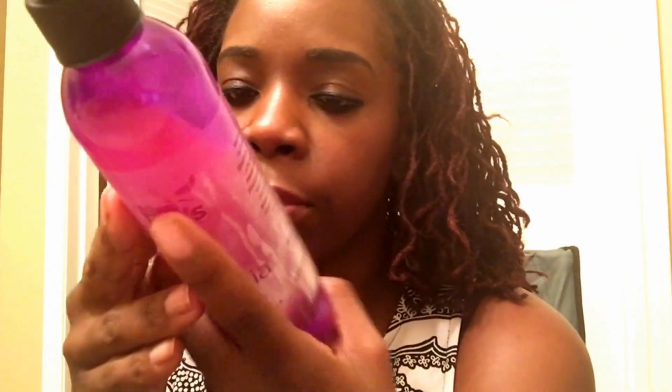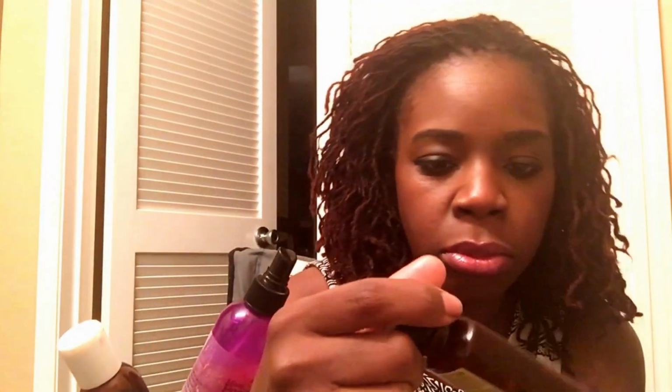This is just, I used up the conditioning moisturizer that was in here. And this is water with a little bit of jojoba and argan oil. From time to time, I use African's Best oil, and I alternate between peppermint and rosemary drops in my water. All right, so this is my oil water mix.